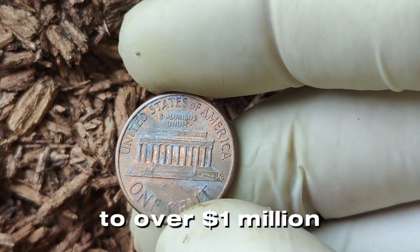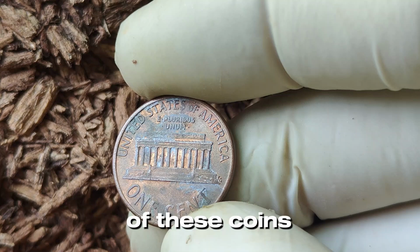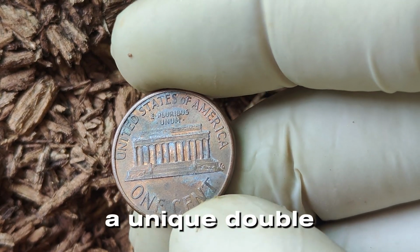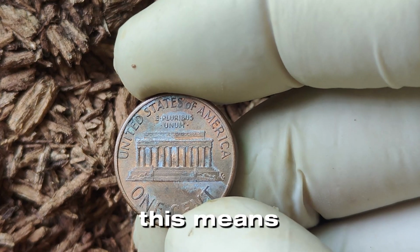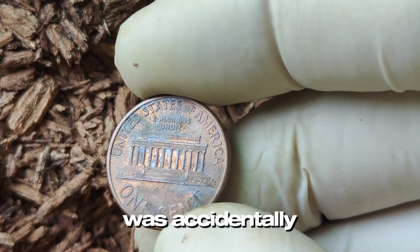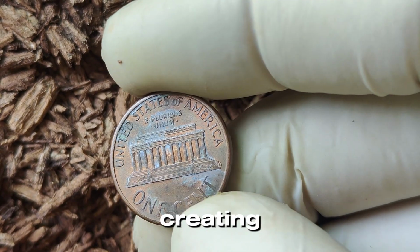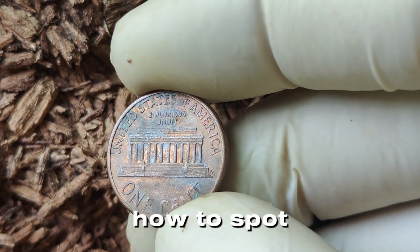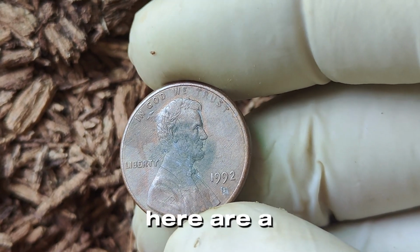Only a handful of these coins are believed to be error coins, specifically those with a unique double die obverse. This means that the design on the front of the coin was accidentally stamped twice, creating a noticeable overlay. Now, you might be wondering how to spot this rare coin. Here are a few tips.